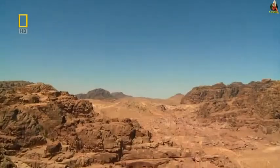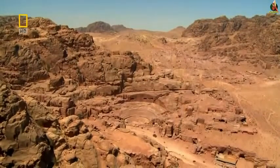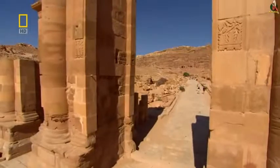What's more, the scale of the water system suggests a city with a population of 50,000 people and thousands of visiting traders. The city was like a man-made oasis in the desert. It's a city of gardens, fountains, cisterns. Everywhere you look, there is a little bit of water cascading down from somewhere else. It reflected the growing ambitions of its people.